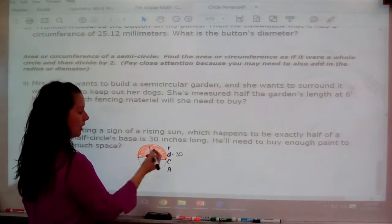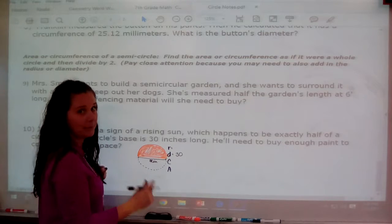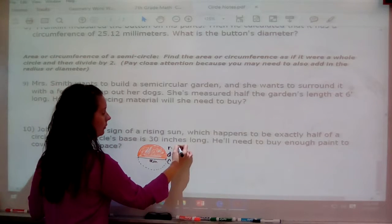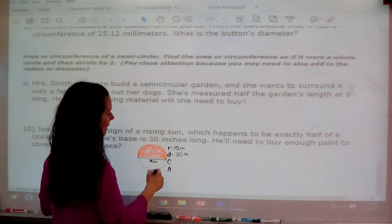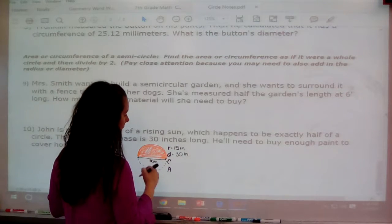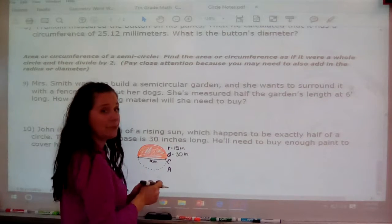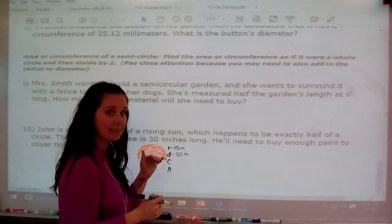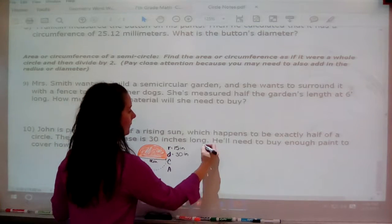So I know I need to start by finding my radius. I know that my radius is half of my diameter because it only goes halfway across the circle. So my radius is 15 inches. When I'm going down and finding Rivka, I could find my circumference, but I don't need to because I'm looking for everything inside my semicircle. I'm going to skip my circumference and go right to my area.